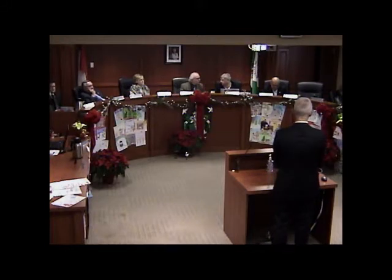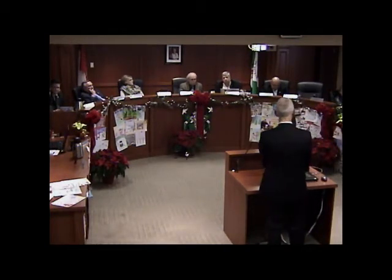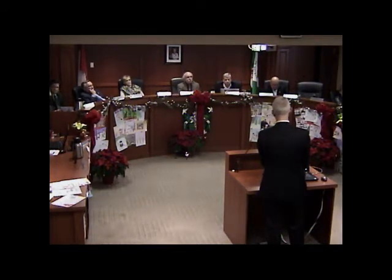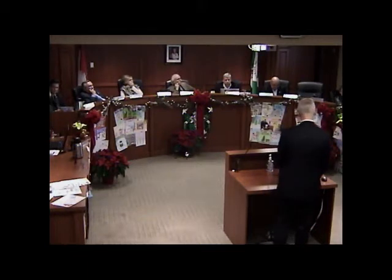Just going back to the cemeteries, I briefly touched on it earlier. There's 3 cemeteries, Hillside and Fonthill are the active cemeteries. They're both approximately 4.5 hectares in size. Hanser Cemetery, which is located on Metler Road, down by Bizzle's Hideaway, is inactive, but the town maintains it.